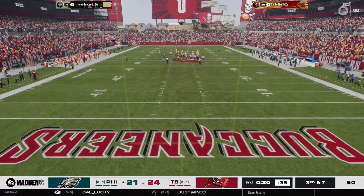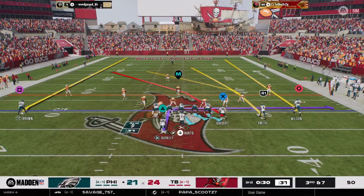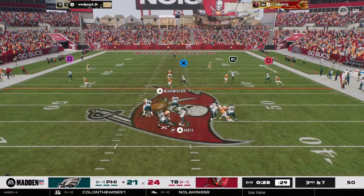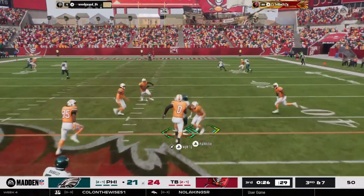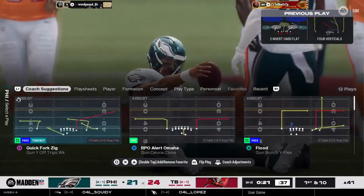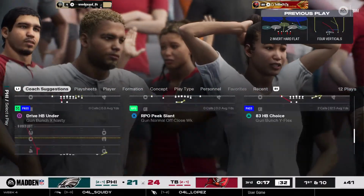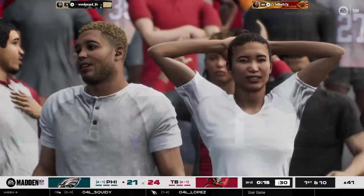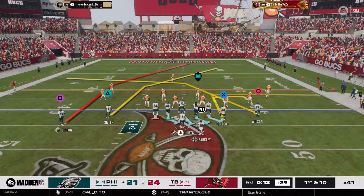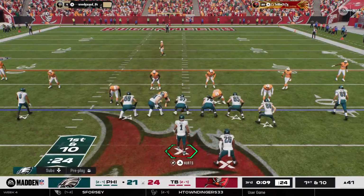And they got the look they were hoping for, one-on-one on the outside. He's just unable to hold on to it through contact, and I think that was a big opportunity missed. Hurts will give himself up here at the end, but not before he picks up a 1st down. Anytime a quarterback decides to tuck it and turn himself into a runner, you can just feel the sideline hold their breath. They're just hoping that he gets down, picks up enough for the 1st down, but more importantly, protects himself so he can get back up and continue on.